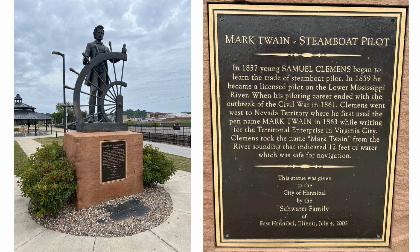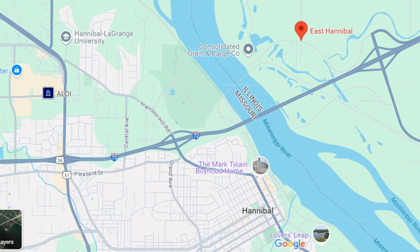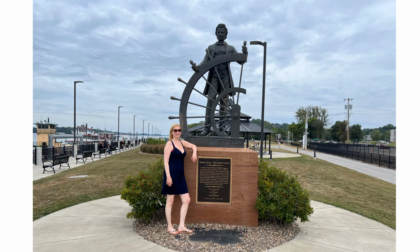And there's a statue here in town that commemorates that Mark Twain, he apprenticed and then he became a fully licensed pilot so he could actually drive a paddle wheel boat up and down the river, which he did for a couple of years. And one thing I noticed here is that this statue was donated to the city of Hannibal by a family who live in East Hannibal, Illinois. I didn't even know there was an East Hannibal, so it made me look that up. And there's where East Hannibal is across the river. It's an unincorporated area.